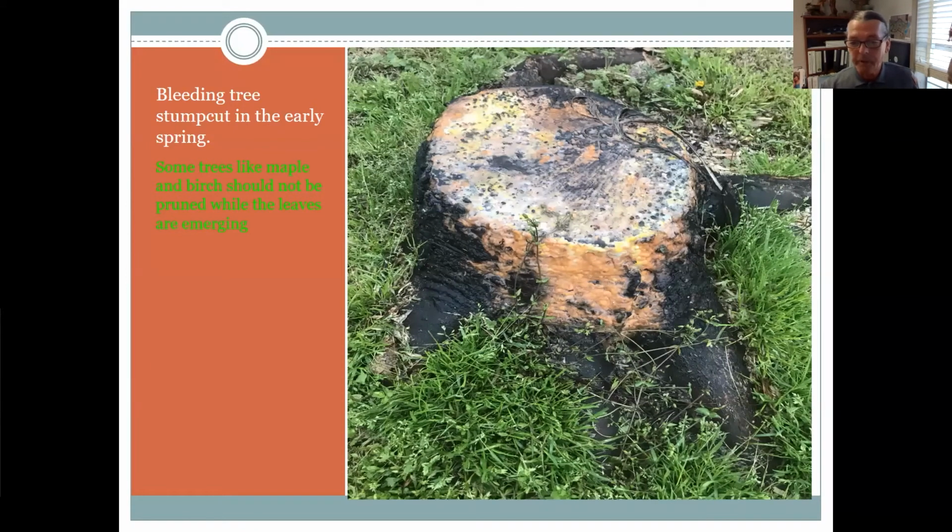A bleeding tree. This is a stump cut that was performed in the early spring. I couldn't find any photos to show you of a maple tree or a river birch tree when the cut was made in the springtime, when the buds were starting to open up and the fresh leaves were starting to come out. But this is a stump cut. It's a bleeding tree, stump cut in the early spring. Some trees like maples and birch should not be pruned while the leaves are emerging, while the leaves are breaking out. Do not prune these trees in the early spring. Maple trees, birch trees will bleed if you make those cuts when the leaves are freshly coming out or breaking out. What I mean by bleeding, it doesn't mean that they're bleeding blood or anything, but they're bleeding their sap.